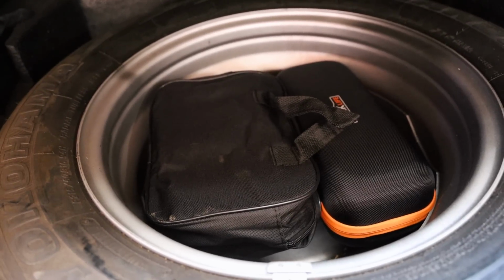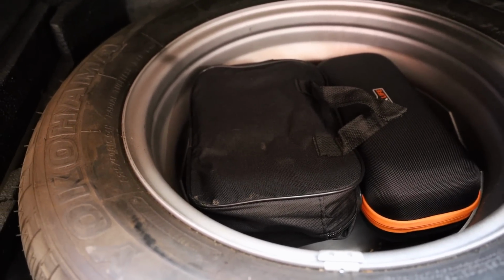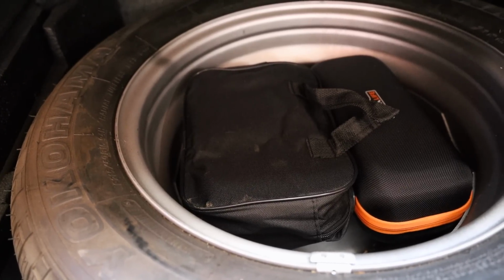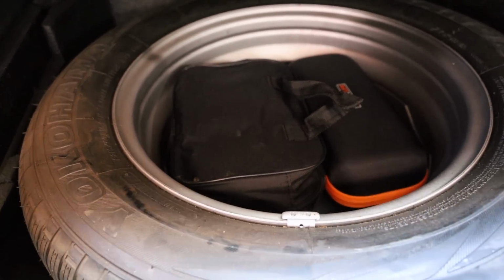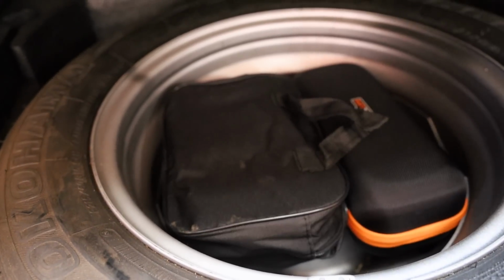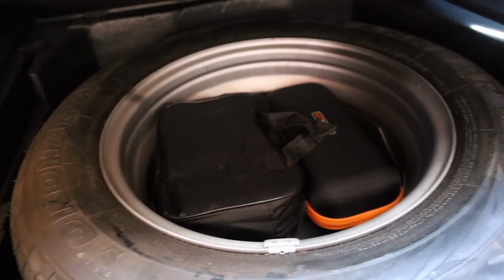So obviously you can use it to jumpstart yourself, but I've used it more often to jumpstart other people. And the left bag is a Tack Life tire inflator. I keep that in there just in case, but more often than not I'm just filling up a bicycle tire or balls or whatever with that. So they fit nicely back into the spare back here.